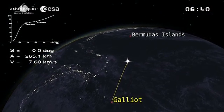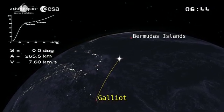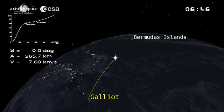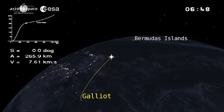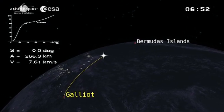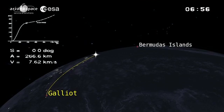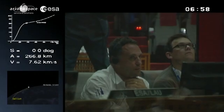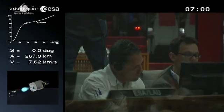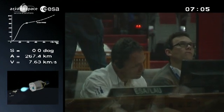The fourth stage is called the AVUM, A-V-U-M. Yes, for Attitude and Vernier Upper Module, Vernier referring to the thrusters that are used for fine adjustment to the attitude or velocity of a spacecraft. This is different from the lower stages, which use solid propellant. Yes, exactly. This fourth stage is a liquid propellant engine, and it can be shut down and restarted.